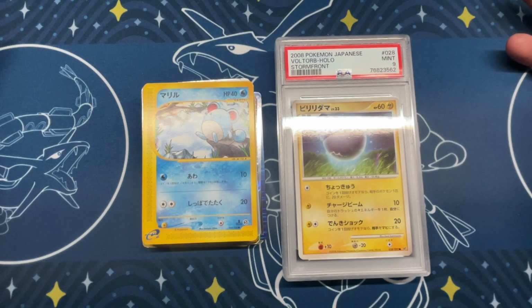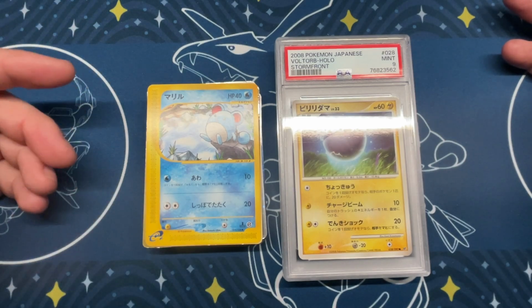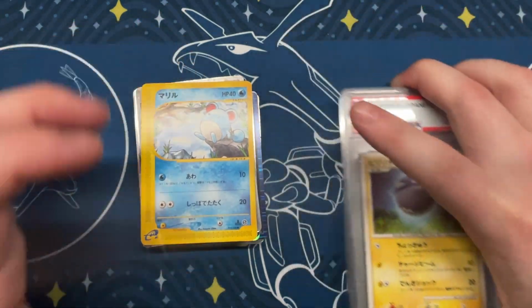So yeah, we'll cruise through these. We'll check out the condition of each. I unsleeve these to start so that I can just re-sleeve them as I go instead of having to do that during the video. And then I had the condition on each of the sleeves. But yeah, we'll check these out.